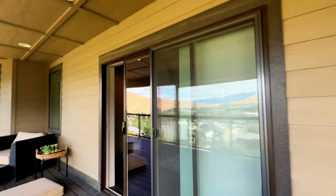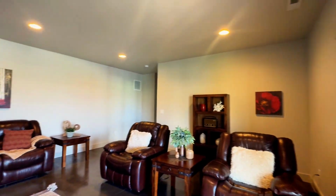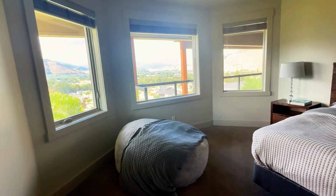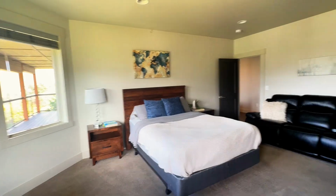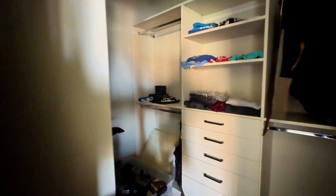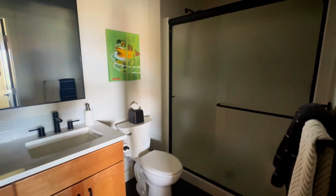Okay, we've got one more bedroom and bathroom to check out as we wrap up the tour. So down here is also our fourth bedroom. And this bedroom, I mean, all of these bedrooms are very large in size. This is a queen size bed in here and a huge beanbag chair. You've seen those at Costco. This is a queen size bed and a couch, and you can see plenty of space. And then this one has a walk-in closet. Sorry about the lights. Missed that switch. And then also a second bathroom.